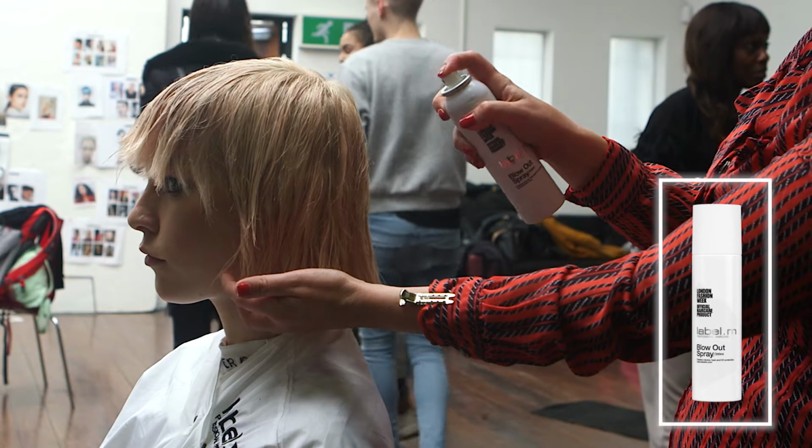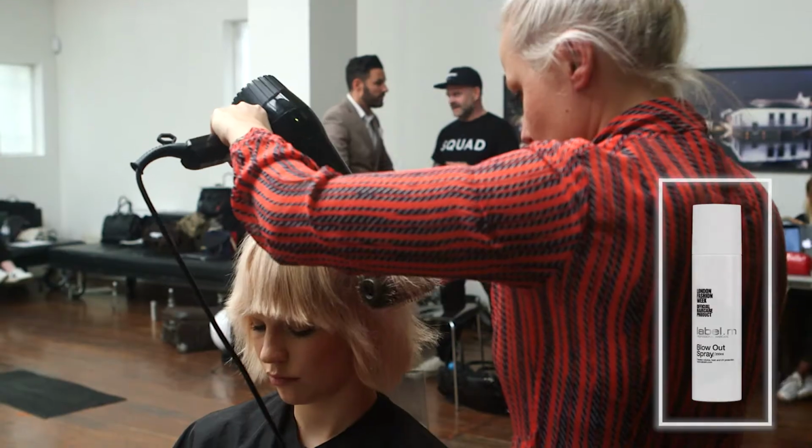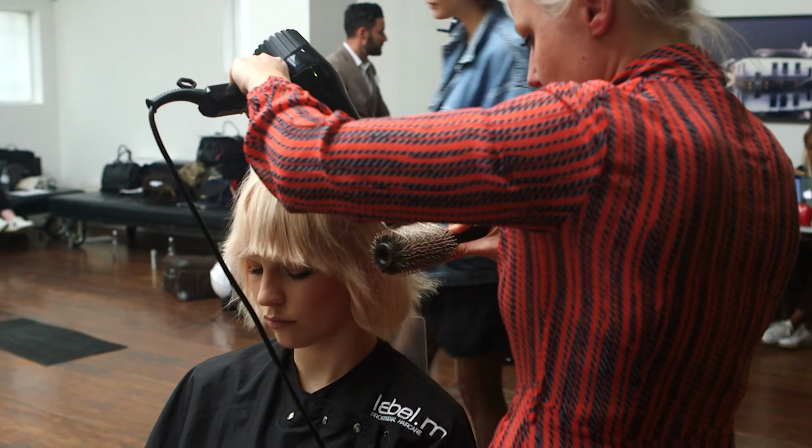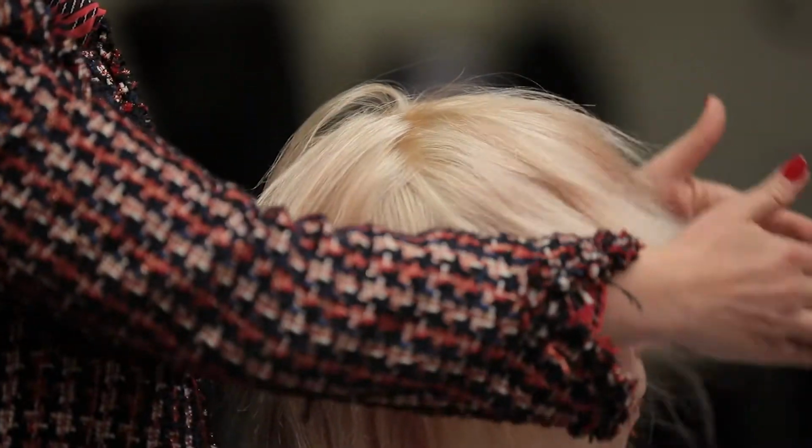We first of all applied blowout spray from LABEL.M on wet hair. After that, we blow dry that in with a smoothing brush, really giving that kind of attention of detail and moving the hair around to give a natural texture.